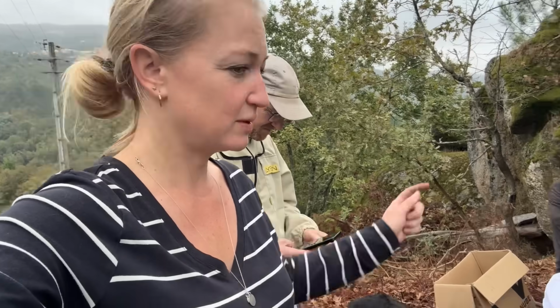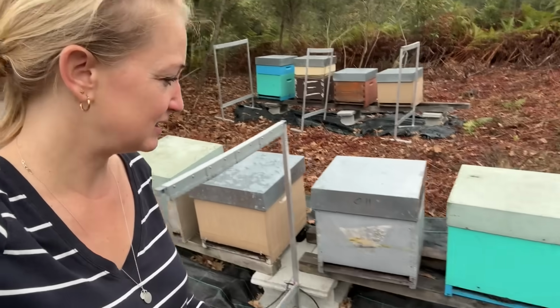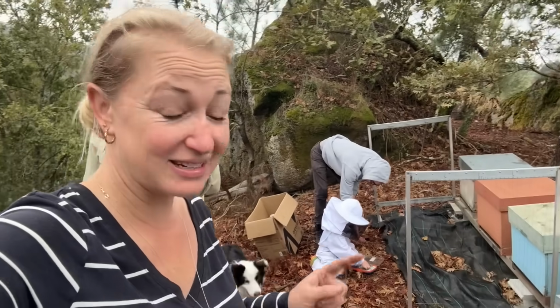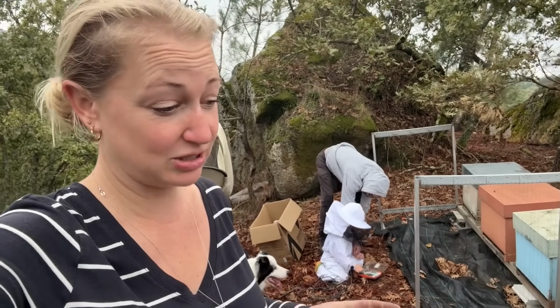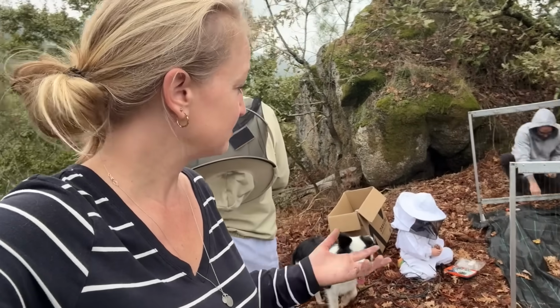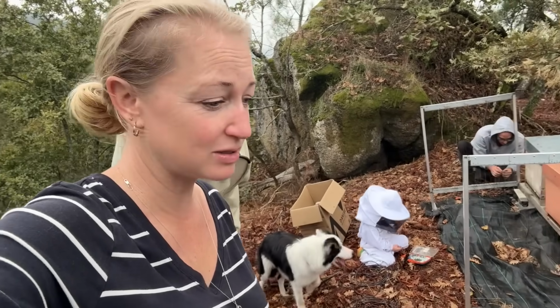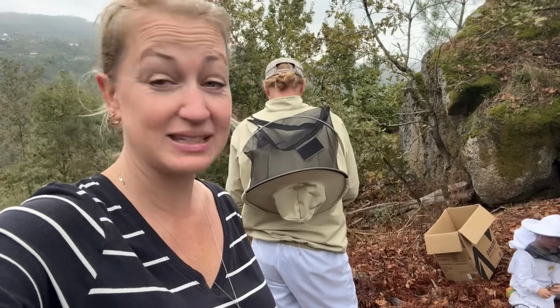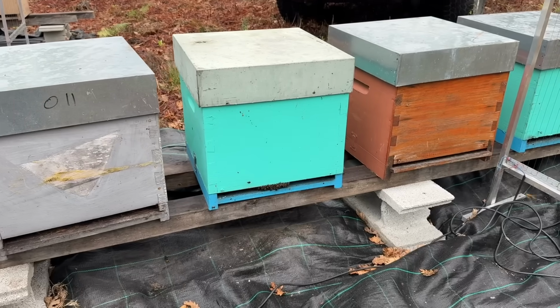Right, so we've got 1, 2, 3, 4, 5 hives on this apiary all lined up. They're all working, and it is quite incredible how quickly the reaction has been by the hornets. The pressure is so much less. There's like, I don't know, 10 hornets here, where there were about 25 at each hive when we got here. That's amazing. I feel so much better.